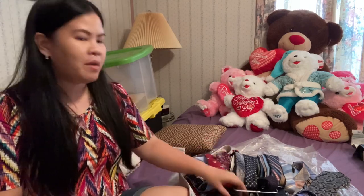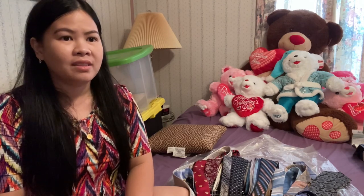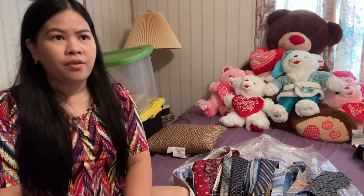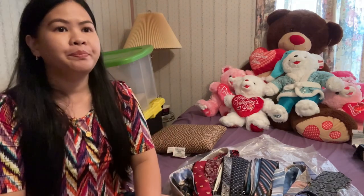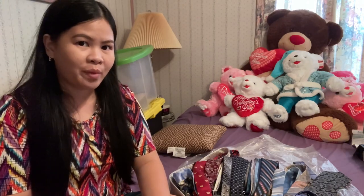So this would be the part 2 of it because my husband got a lot of ties, and he collected it for almost how many years. Every time he sees something that he likes, he bought it and just stuck it over here in his closet, and he always wears it when we go to church or there is a party that he needs to wear a tie. So that would be it, guys. I just made this video so I can show you my husband's tie collection.